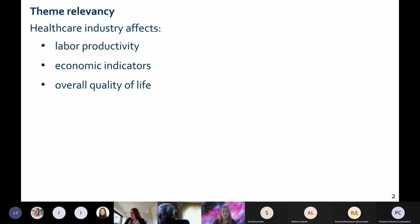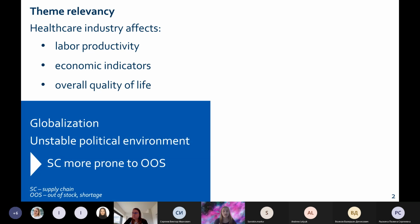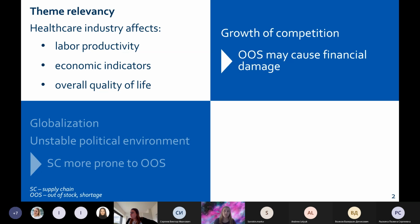Pharmacy is considered one of the most valuable industries. It is the basis of national healthcare systems, affecting the parameters listed on the slide. And nowadays globalization has made supply chains of pharmaceutical companies, and basically every company, more wide and widespread, and also quite distant points from each other make supply chains more prone to disruptions and out of stock. Another thing is that the pharmaceutical market is quite big, and there are many large companies operating there, and there is a wide range of substitute drugs.